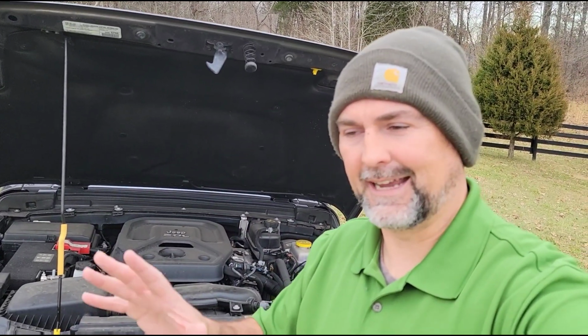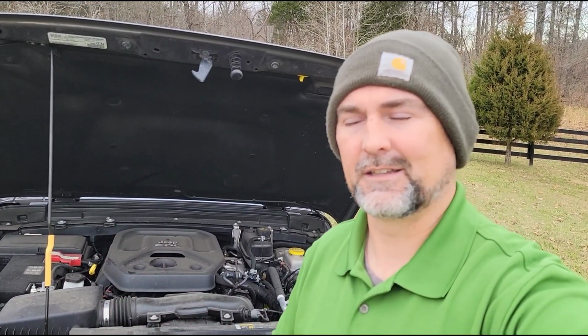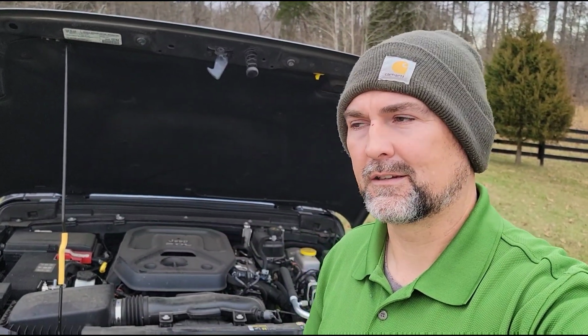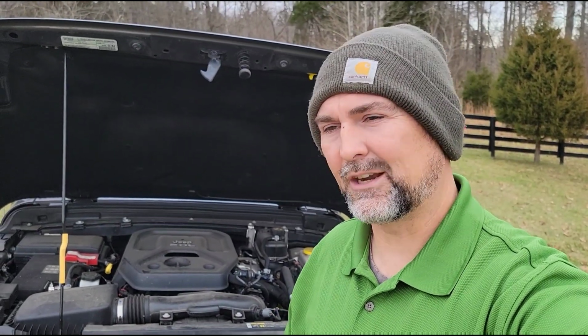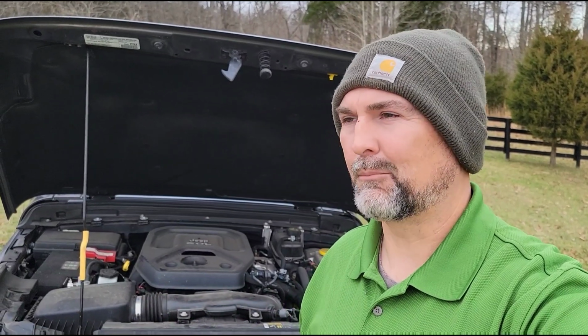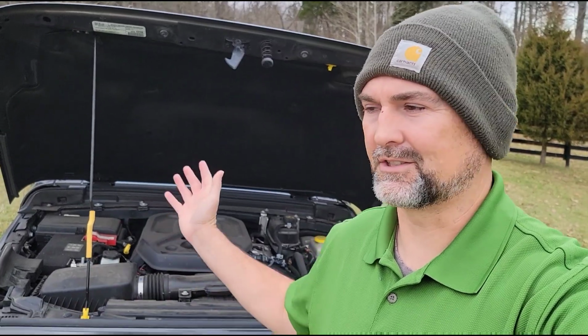This one, for some reason, I can't even really begin to describe it. The interior is just junk. Today, one of the sun visors literally fell off. Going down my gravel lane out here, there's all kinds of squeaks and rattles and plasticky sounds going on inside of it. I mean, it just sounds and feels like an extremely cheap vehicle inside.